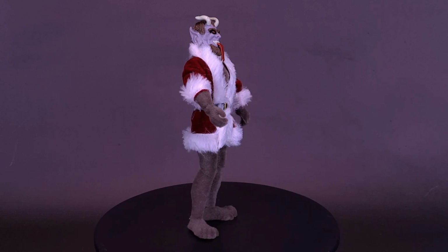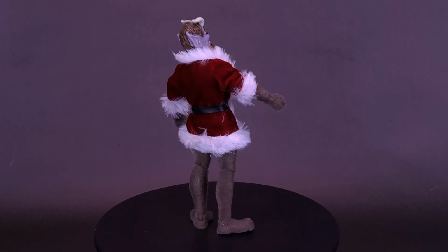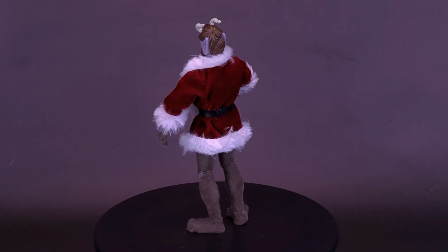What do you guys think of the Krampus? Let me know down below in the comment section. Probably not the Krampus that you guys were expecting. I know when you looked at the title, you thought, oh, right, yes, he's looking at the neck of Krampus. No, I will be looking at the neck of Krampus shortly.